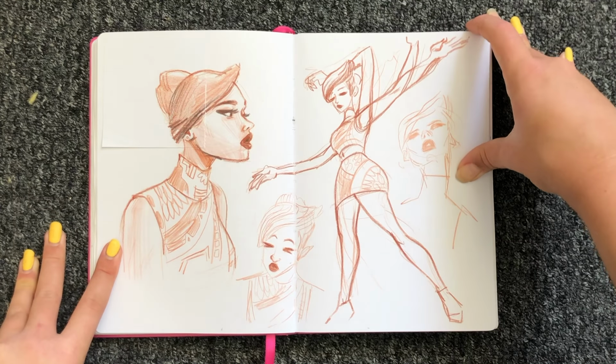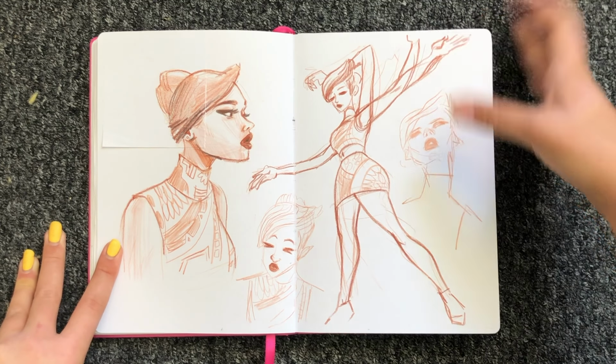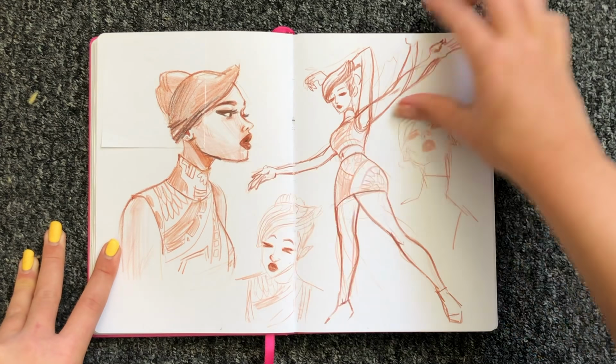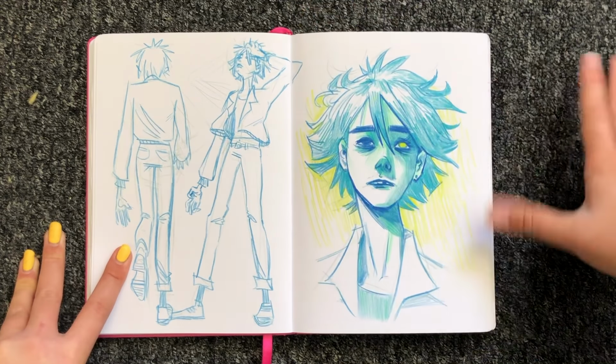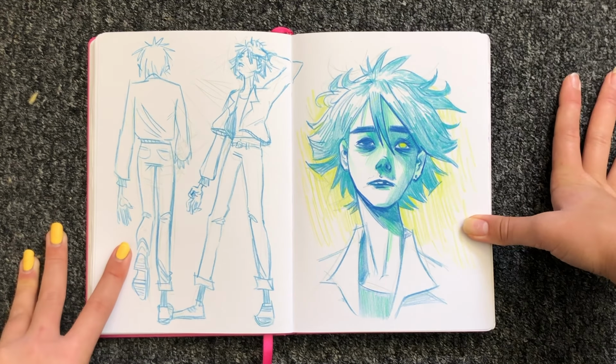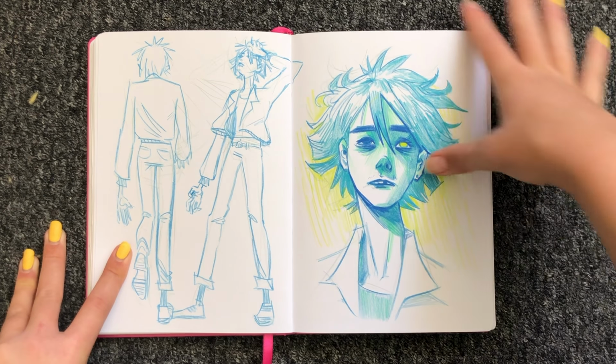I don't like this page. I just used some brown Prismacolors and it doesn't look interesting. It was based off a photo I saw on Instagram of this woman here. I don't know. I kept it though because it's not a mistake, it just isn't good. Then this guy is low-key based off of 2D from Gorillaz, but you're not meant to include fan art, hence why I made it a lot more subtle.